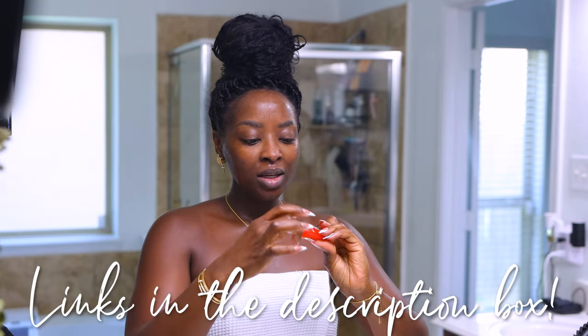This is the Jizu Honey Infused Lip Oil. Let's get some of this going. It's a beautiful orange tint, and it feels very comfortable on the lips.